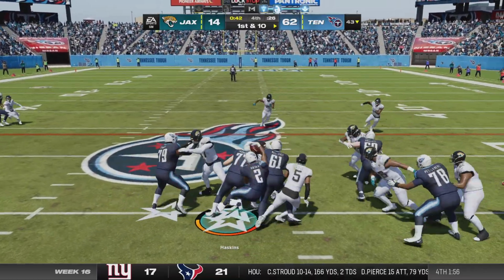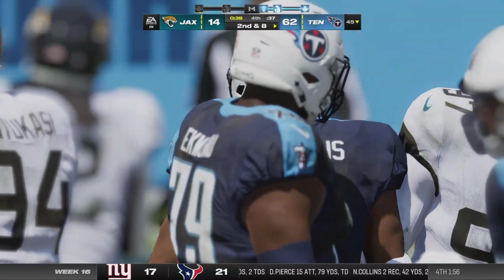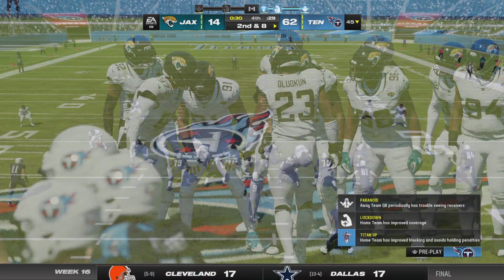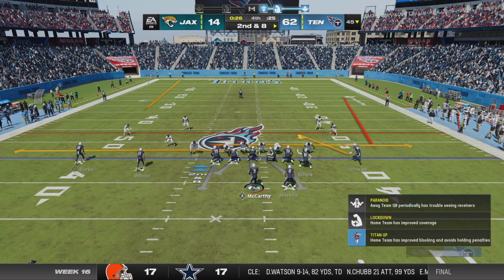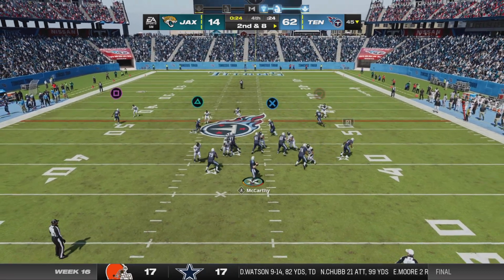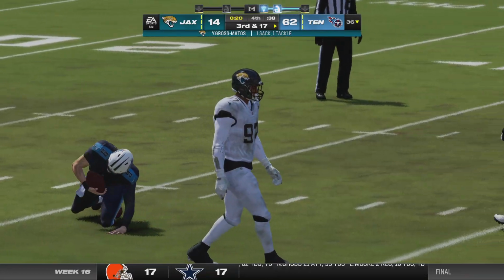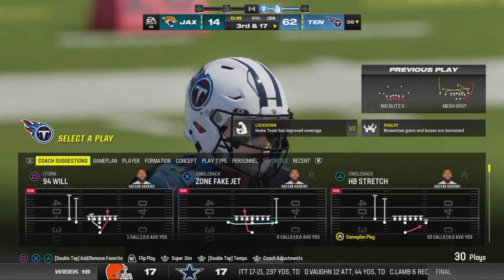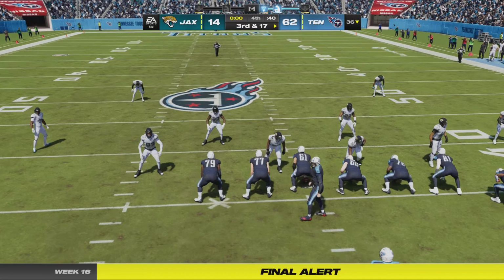Haskins with a run to begin the drive. 2 yards on the pickup there. It'll be 2nd and 8. That's it. That's what you want. Straight ahead, positive gain. Just keep that clock ticking. This is 2nd and 8. That one looks like he'll throw here. And he's going to be brought down here in the backfield. Yetur Gross-Matos getting in there to make the play. A loss of 9 on the play. Brings up 3rd down.